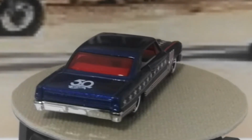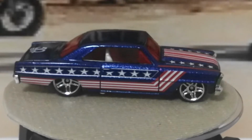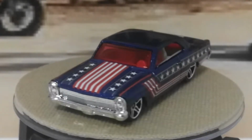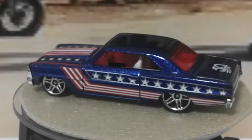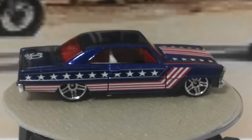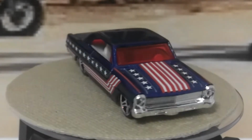Beautiful dark electric blue. Red tinted windows, white interior, and covered in stars and stripes. Chrome front. It's got some beautiful wheels. Nicely lowered there. It's got a great stance. That is a really nice looking car. And there's the 50th anniversary logo on the boot or the trunk. And that is number 3 of 10.